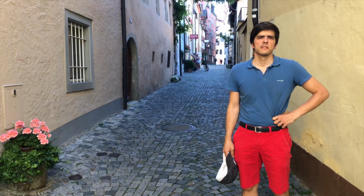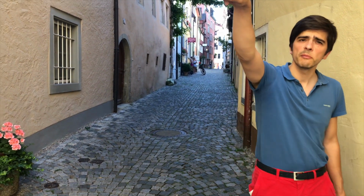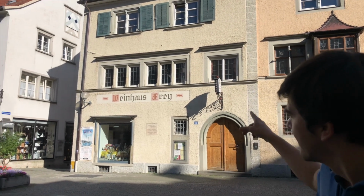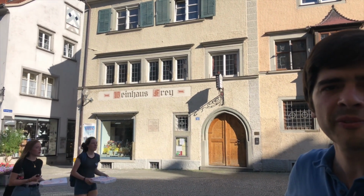So Clemens, was this sort of the residential area in the old days? The people were living here. Here is where the butchers were. That's also the name of the street over here. This is a wine house over there. They're selling wines, and they were founded in 1560.